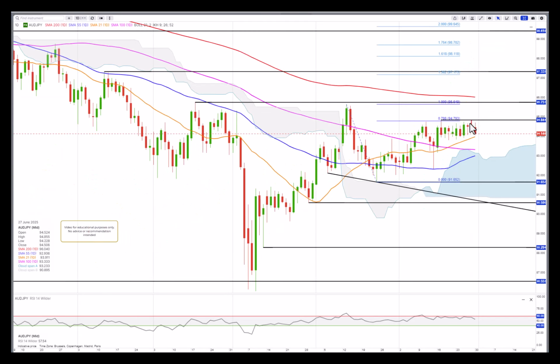The Aussie yen Friday again tested the resistance there at 94.80. Didn't break it, couldn't really. It got a few cents above, but I want a proper break for a move to 95.75. So now we have a setback here. We could set back to the 100 and the 55 moving average, just above 93.